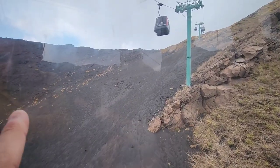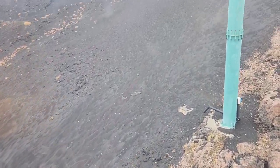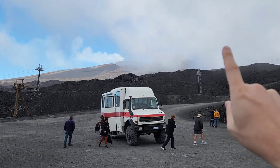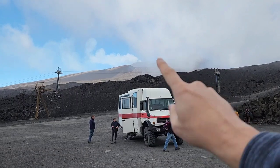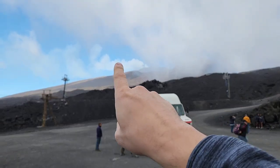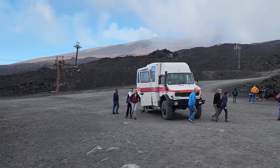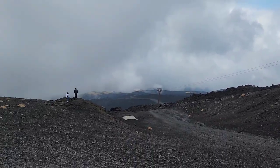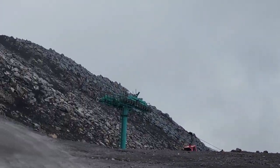On the left and on the right you have different colors of lava, and that black stuff over here is the ash. So we are not yet on the top, because we are going still a few hundred meters higher. There's the top of the Etna, and as you see, those are clouds, but this is the Etna ash. We're going up with this beautiful Unimog, and let me show you a little bit of the place where we are now. It's absolutely beautiful, and everything you see basically is lava and ash.